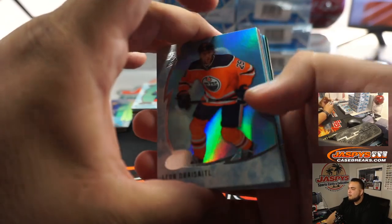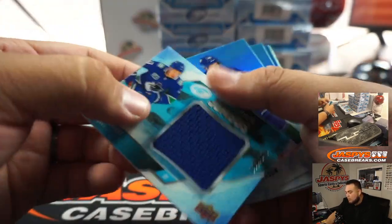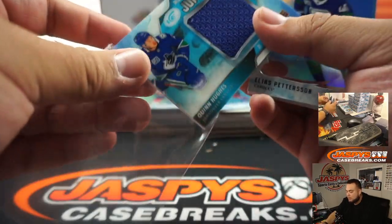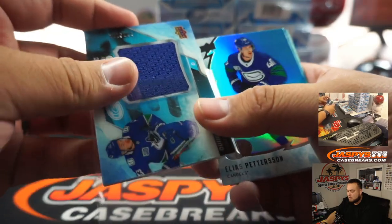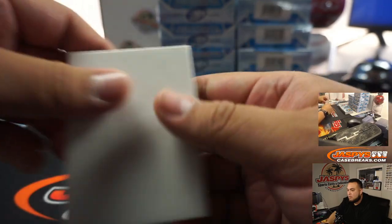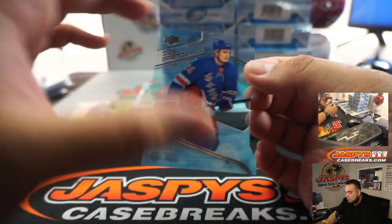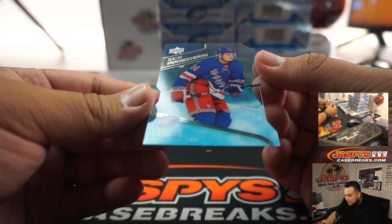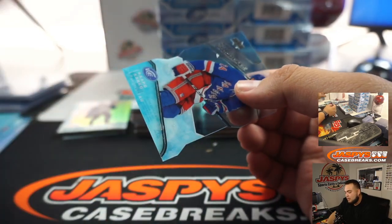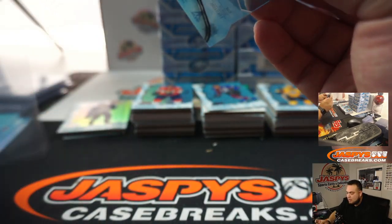In a good way, Rick, or in a bad way? More Quinn Hughes for the Nux to $1.99. Little jumbo relics, die cuts, Ice Premieres, Gapo Gaco. I forget, I don't think these are numbered. Correct? I think they're just kind of more like the odds.